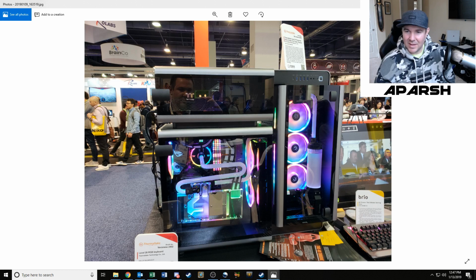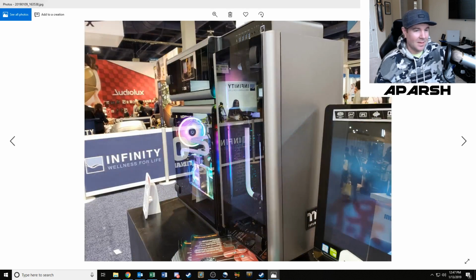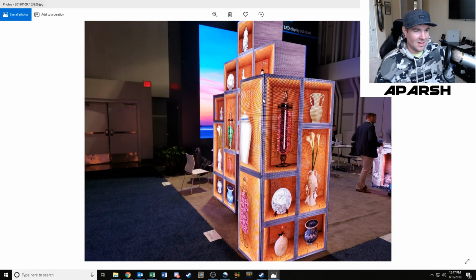Let's see, what else do we got here? That's the same case. This is a really weird thing. It doesn't look like this in real life. It's the frames per second thing again, where it looks similar to this, but it looks way smoother in real life. Here's the video.